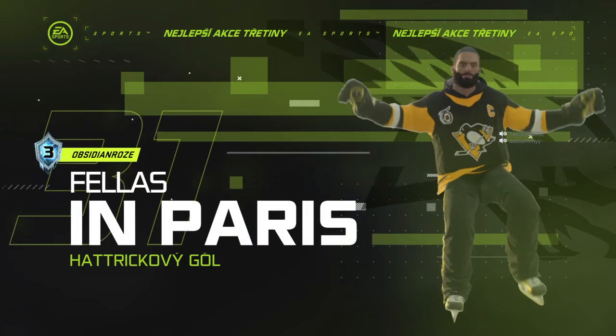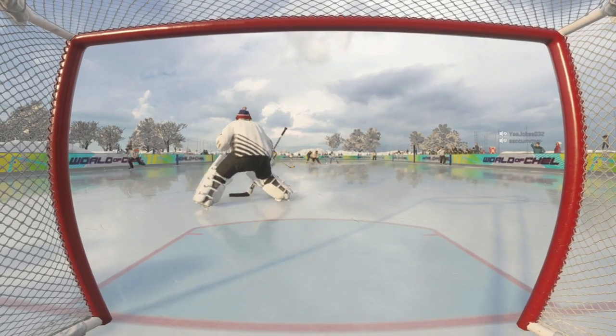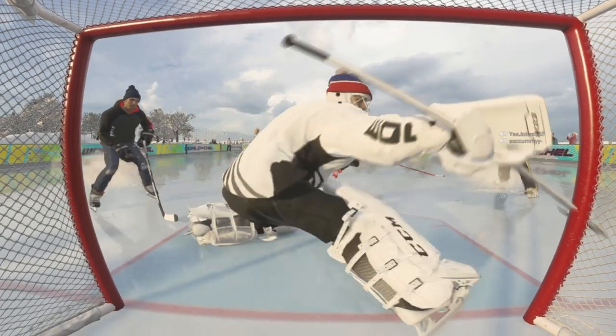And there's the horn bringing the second period to an end. All right, they say three is the magic number. Period number three is coming up next.